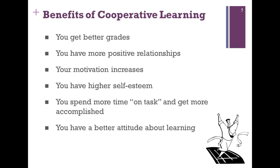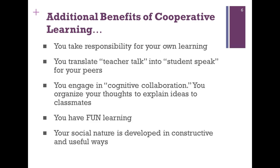When you do well, you're motivated to continue to do well. And when you do well, you feel good about yourself, so you have higher self-esteem. When you fail a test or you don't get a very good grade, you don't really feel great about yourself, and you're usually kind of frustrated. Also, being in cooperative learning groups helps you to spend more time on task and to accomplish more. And in general, you have a better attitude about learning. You can see how all of these benefits can really help strengthen you as a student.